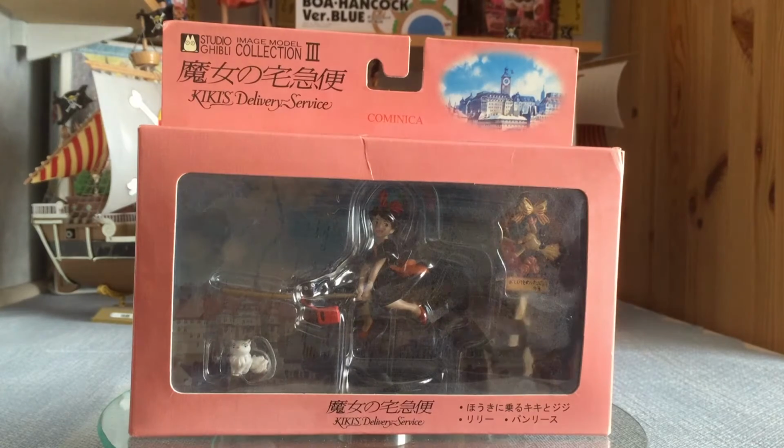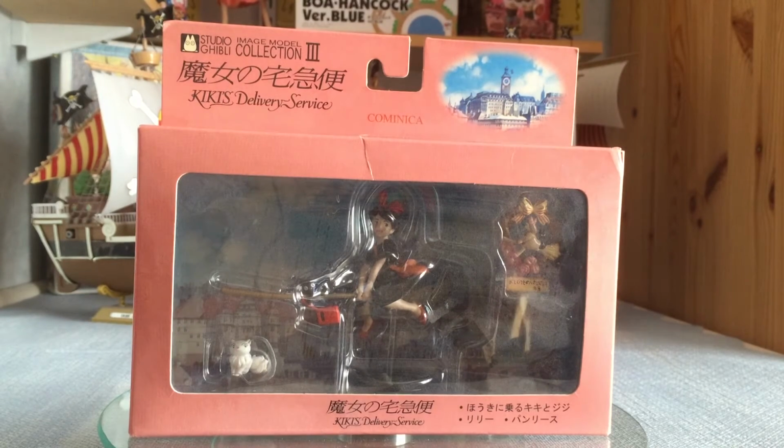Hi everyone, I promised you some more anime figure unboxing, and yeah, we're here to unbox another anime figure, and this one is my favourite girl from Ghibli, and it is the Studio Ghibli Image Model Collection, Kiki's Delivery Service, Kiki. I'm really excited for this Kiki.